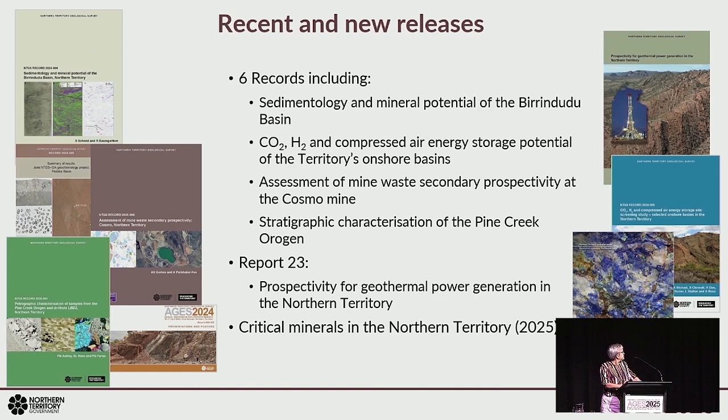So, coming to the last section, just some of these Dot in particular mentioned. You might see a couple of the others mentioned going forward in some of the other talks. This is just the review of the recent releases over the last few months. So there's six records, including those ones. I think Dot mentioned most of those.